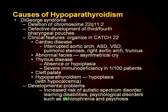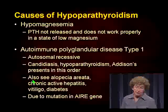DiGeorge, we talk about, it's chromosome 22, the catch-22, right? It's a problem with the 3rd and 4th pharyngeal pouches, and the CATCH-22 is organized in their features: the cardiac disease, the abnormal facies, the thymus, with potentially the hypoparathyroidism, with the problems with your immune system. They can have cleft palate and then the hypopara. They also have developmental problems and an increased risk of psychosis and schizophrenia. But again, another good board question, another syndrome you should be taking notes and getting your 3x5 card out.